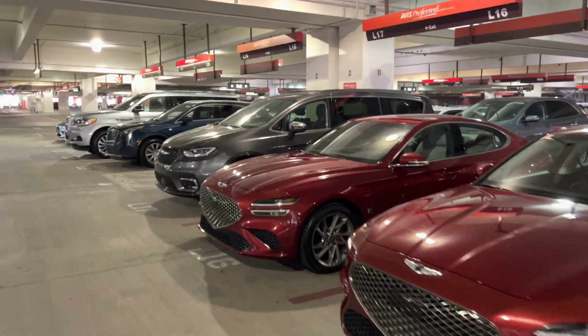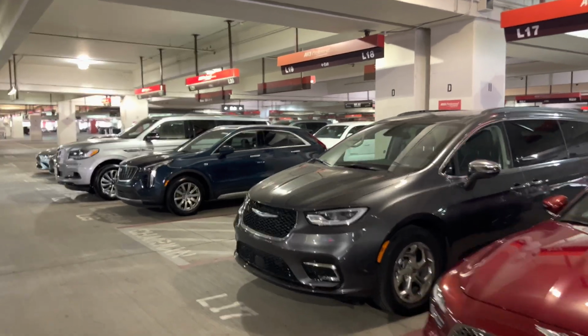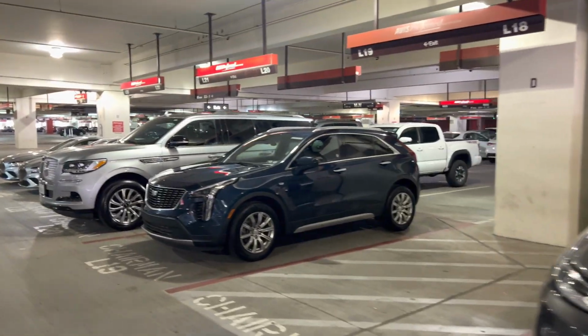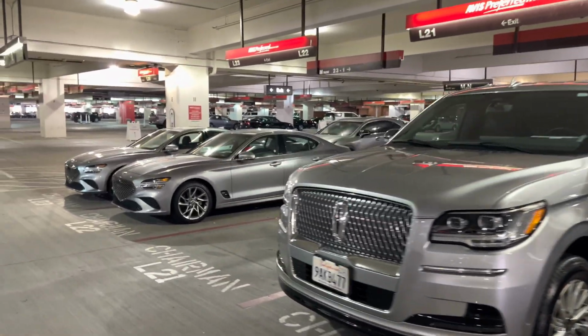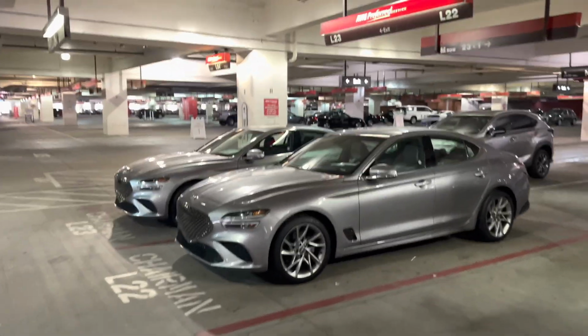And what do we got? A Cadillac XT5 down here. We got a Lincoln Navigator. I don't know if I've seen a newer one of those yet. Looks nice. A couple more Genesis. Wow, man, if you're looking for a Genesis, this is where you want to be.